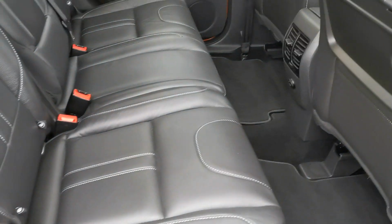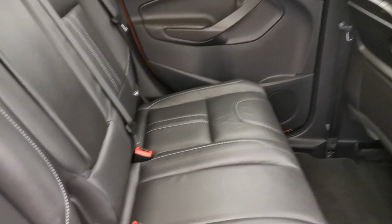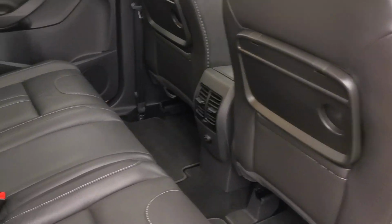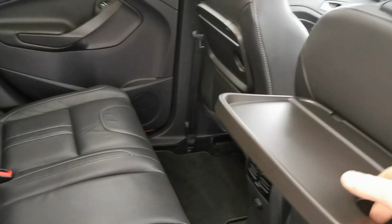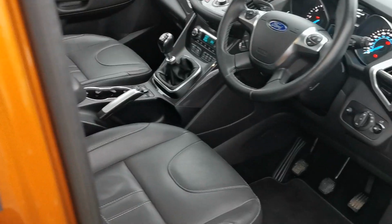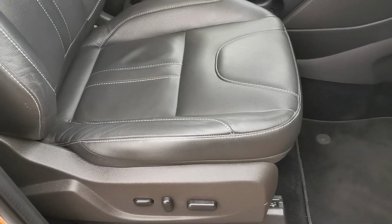Titanium X interior, so full black leather with a white stitching. Has the tilt slide sunroof, electric windows in the rear, has the seat back tables. Electric seats on the front.